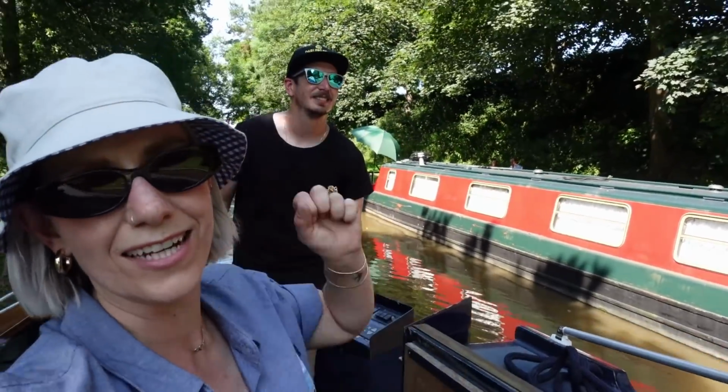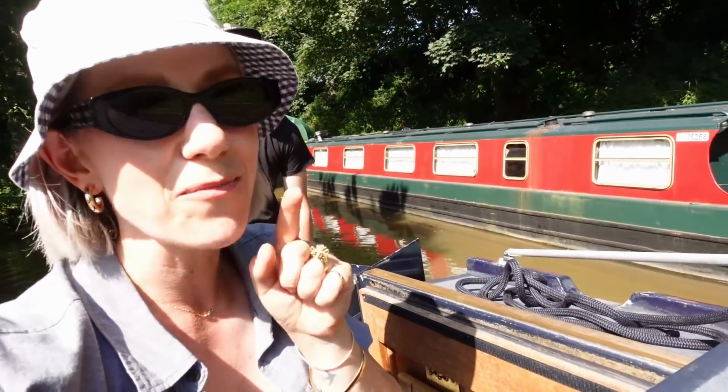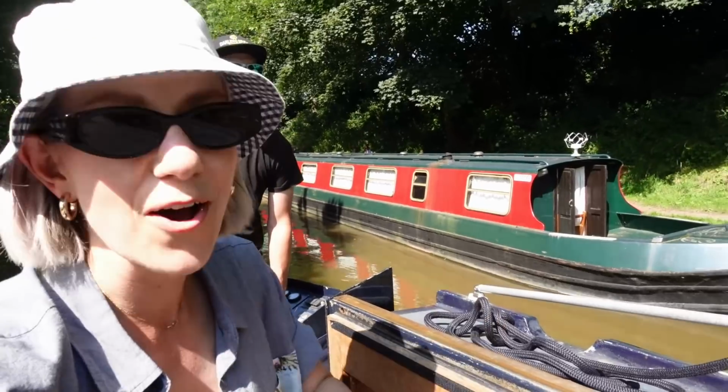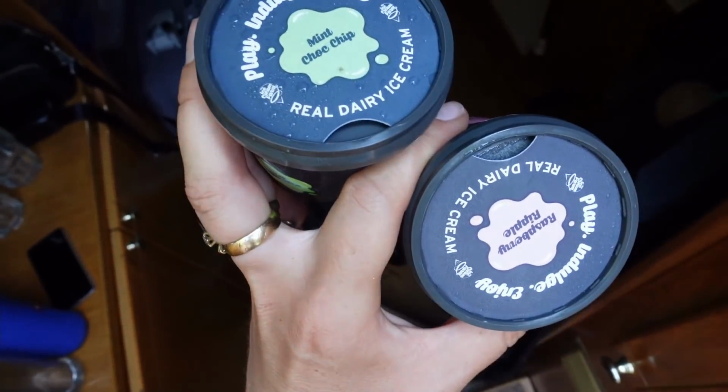Have made it out. Hallelujah. We also decided to treat ourselves. At the top of the 15 locks is a lovely lady's home. She's got a little farm stand there. Get these out of the sun and get a spoon in our hands immediately. A welcome treat after a long hard day.